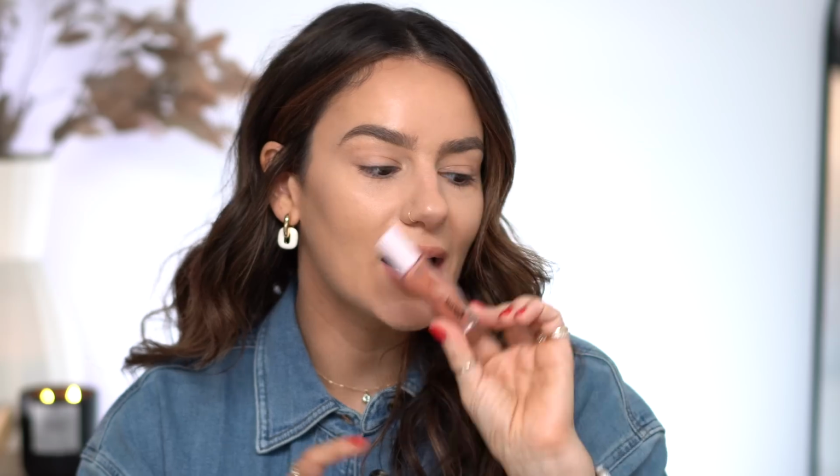And anyway, let's start with this oil. I have the watermelon, the cherry one, the sparkly one. I have a few of these and I love them. And I saw this color, and this also has sparkles in it. It's really pretty sheer. I was expecting this to be sheer, but these usually, look at that, give such a beautiful kind of shine to the lips. So let's try it on.